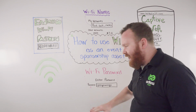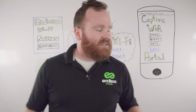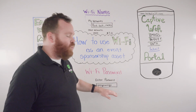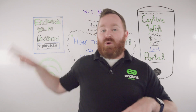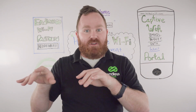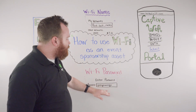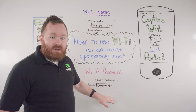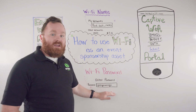So many times, I still have to preach this. We talk about cybersecurity, and when it comes to events, far too often people are leaving their networks wide open and not putting a password on them. And we're not talking about the password for a captive portal, where a web browser pops up and says enter the password, like when you connect to hotel Wi-Fi. We're talking about the one that pops up natively in Windows or Mac immediately upon connecting. So you always want to make sure that you have a password on the network.